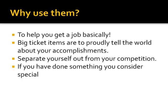Don't make the recruiter have to work through your resume and find the big things that you've done. Get them right out there so you can proudly tell the world what your accomplishments are. If you've done something you consider to be special, don't hide it in the back page of your resume. Getting a certification shouldn't be hidden in the back page of the resume. It should be right up there where you can use it to your advantage over everyone else who's putting a resume together.